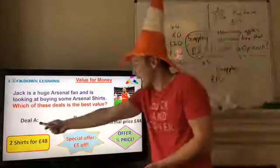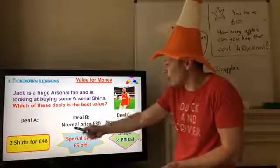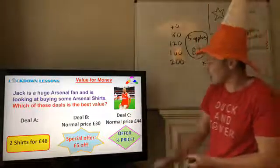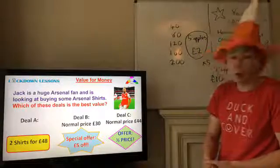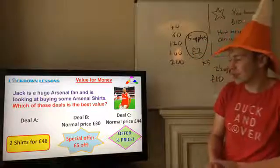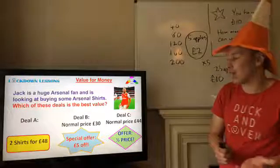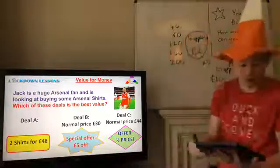So deal A is 2 shirts for £48. Deal B, normal price is £30, but there's a special offer of £5 off. And deal C, the normal price is £44, but the offer is you only pay half the price. It's half price. Okay, so work out which is the cheapest shirt. If you're going to buy one shirt, work out how you can get the cheapest shirt. Which is the best deal?